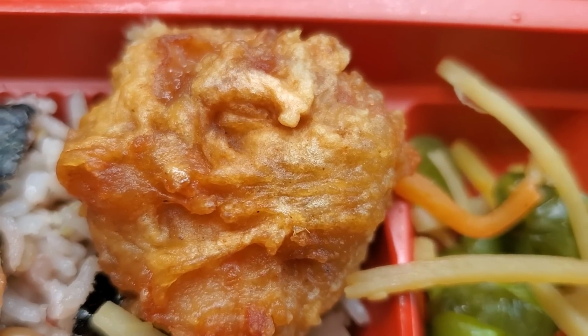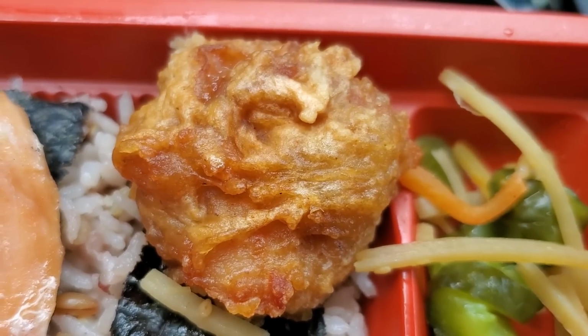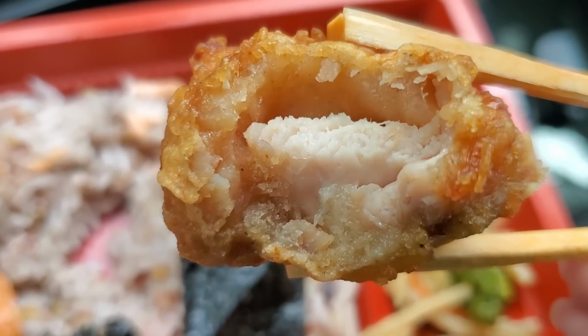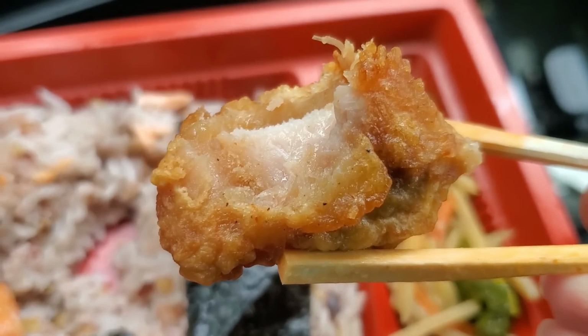Okay, the last thing in the bento is the karaage chicken, which is pretty much a Japanese type of fried chicken. Same thing, the crunch kind of went away. But it almost tastes like a mochiko chicken. Like the chicken was soaked in a sweet soy marinade. And it's pretty good. There is a lot of breading in here though, and just a little bit of chicken. But otherwise, the taste is very good.